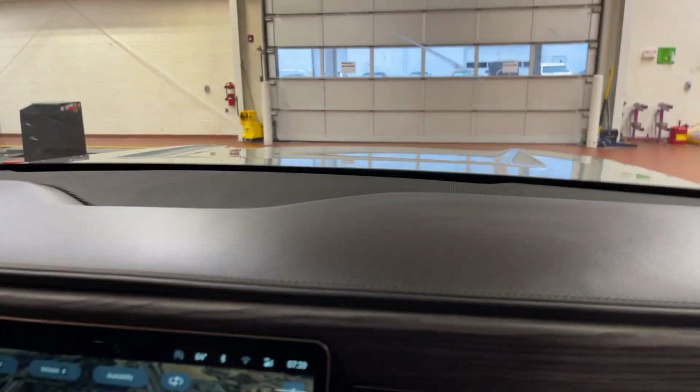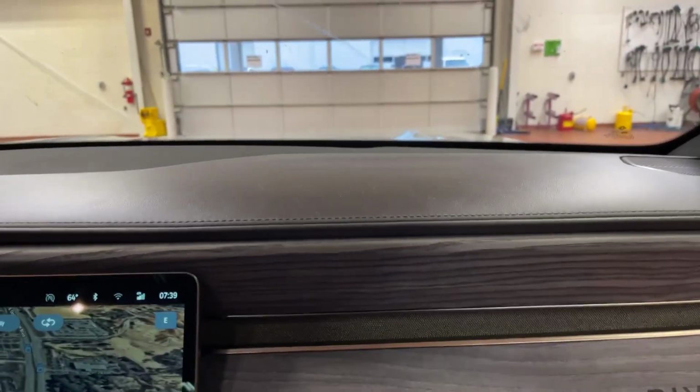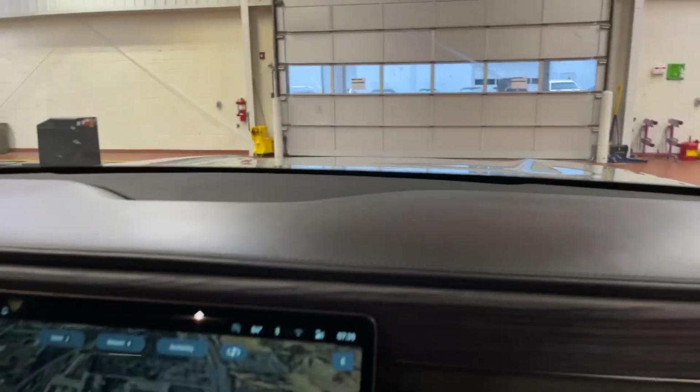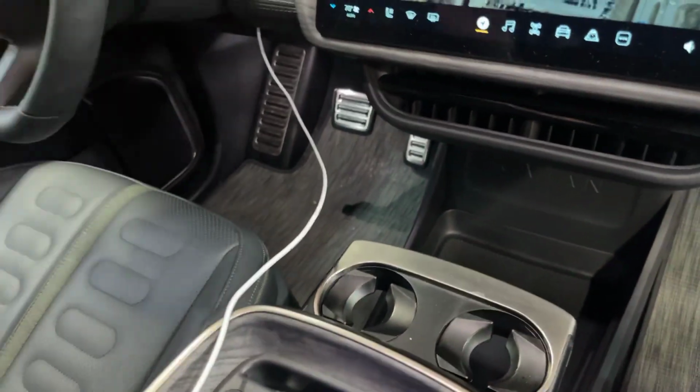I love the top of the dash. I love the fact that there's this open expanse, and there's a lot of visual room up here, and obviously you have another Rivian elevation speaker up here. The thing that I don't like is this whole setup.